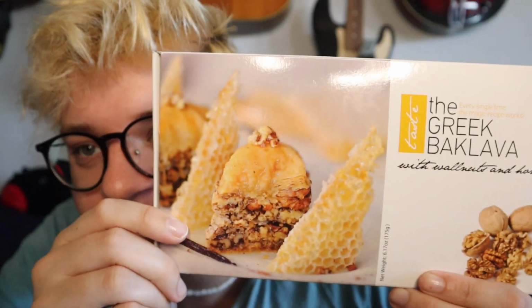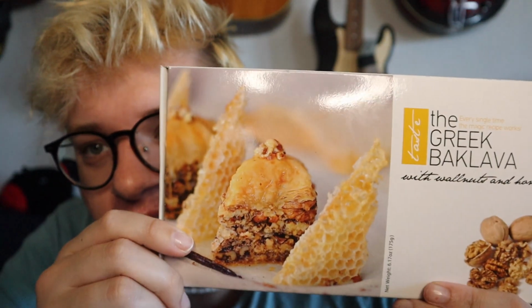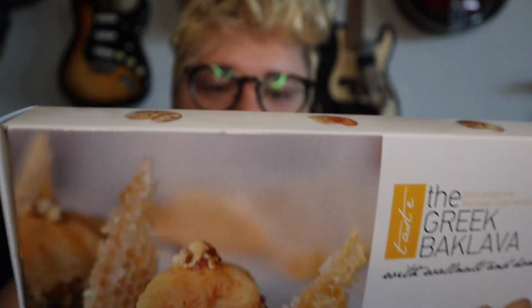Today we are going to try the Greek Baklava by Taste with walnuts and honey. Would you look at that? Doesn't that look hella delicious? Greek, huh? Well, you know what that means.